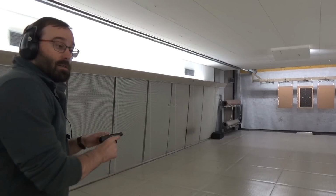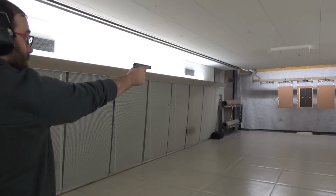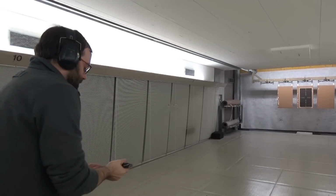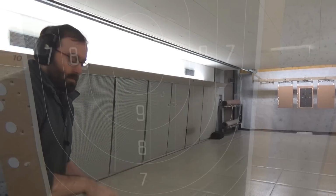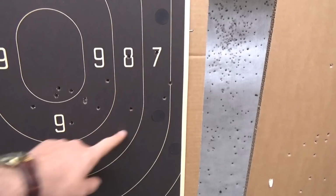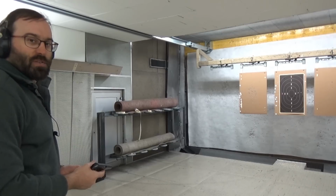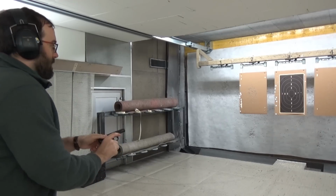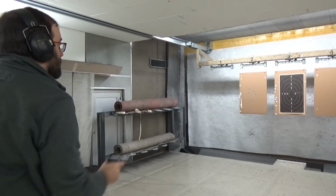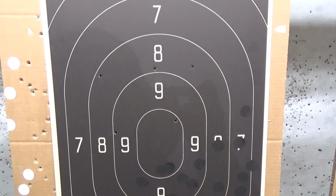Let's see what it can do at 10 meters, vaguely aimed. Well, to make the group a bit better, I did another 7 off camera, and yeah, shoots a bit low and right. Got to take that into account. Now a bit of point shooting at about 5 meters. So yeah, it just points like an absolute dream, even if you can only get 2 fingers on it.